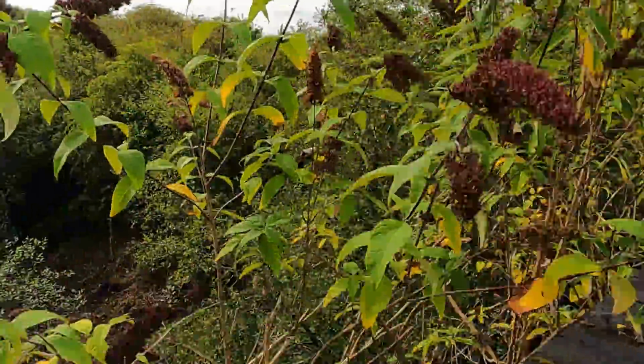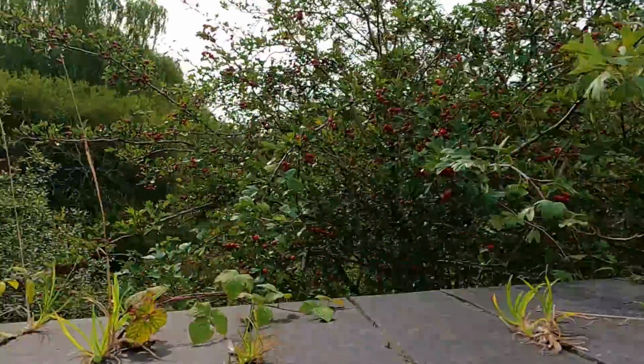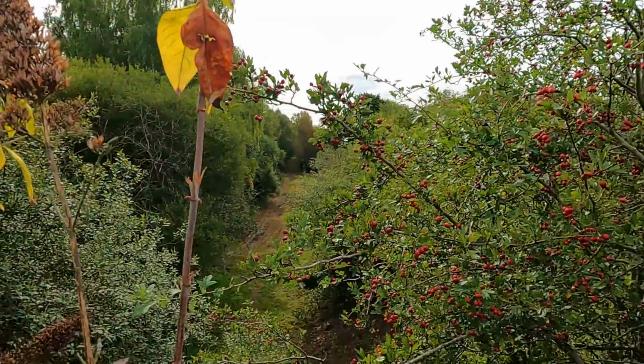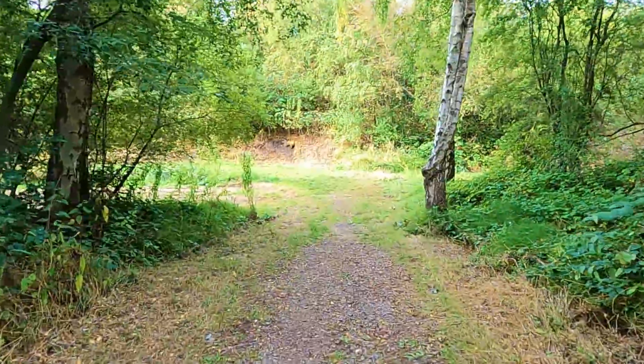Here over that side, that looks a little more promising, doesn't it? Let's go here, poke it over there. Yeah, absolutely amazing. I want to get down there, don't you? Come on, let's go.